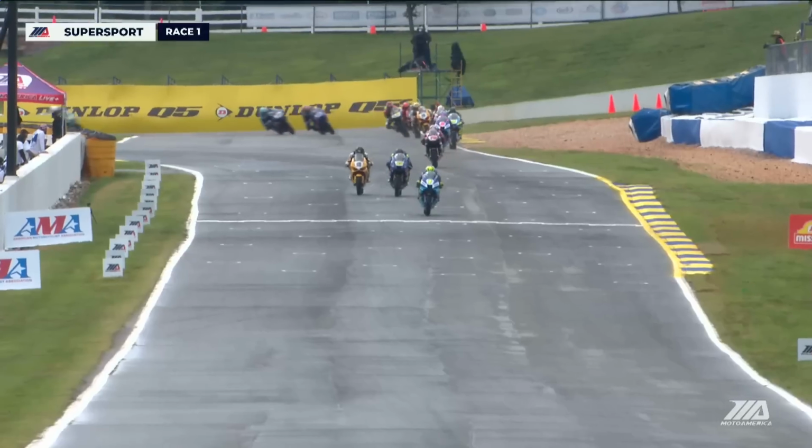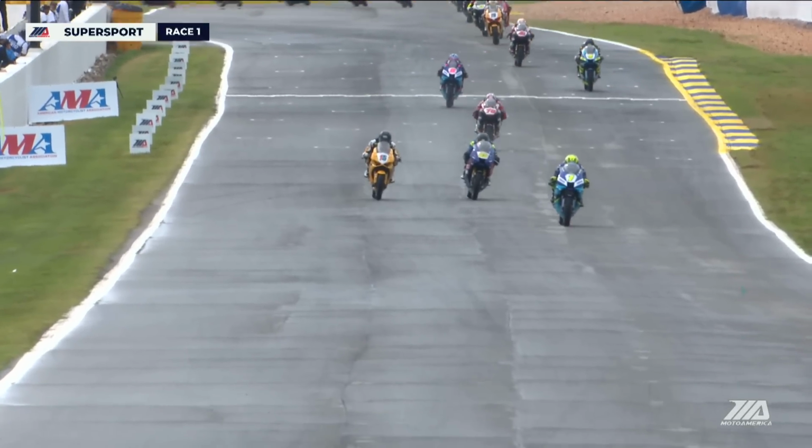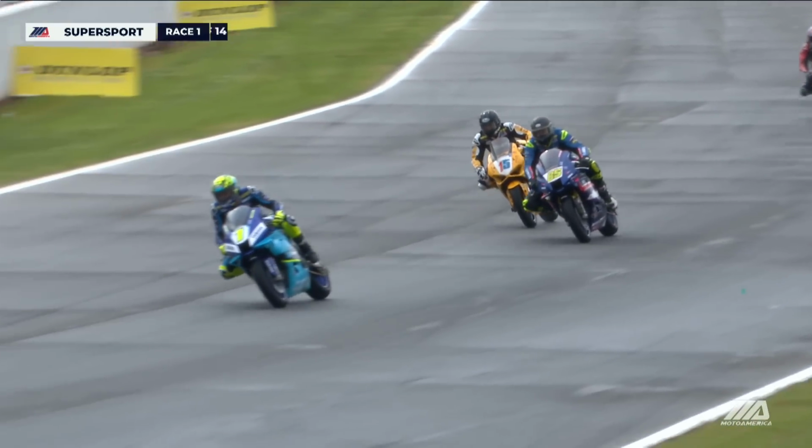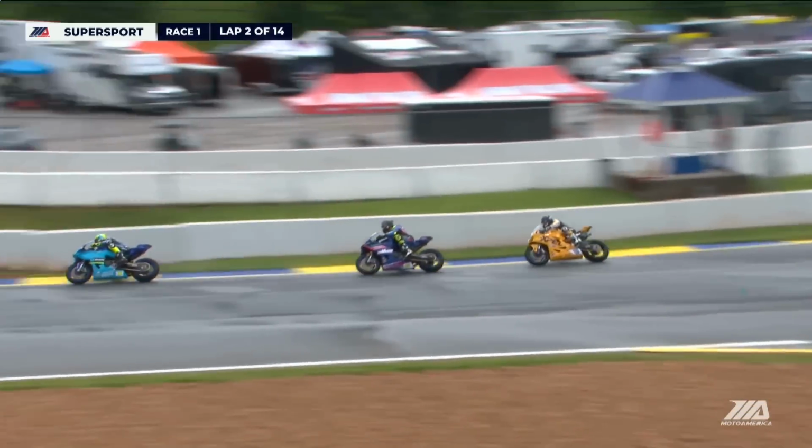Of course, he's with the Altus Motorsports crew, and this is his first year on the brand new YZF R9. Now up the inside goes the Ducati. No, so Lewis holds on to position.